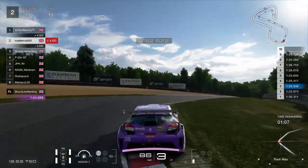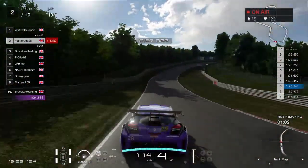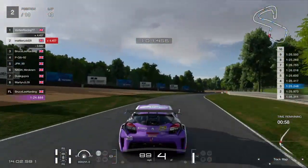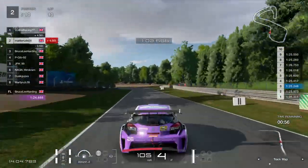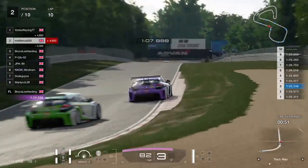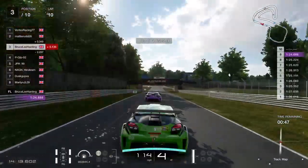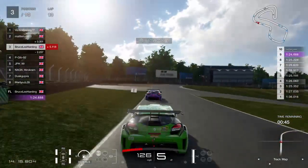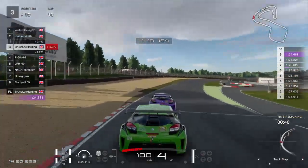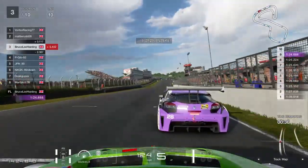Matty Rudd down knows that that gap's closed, and his focus goes from trying to catch Vortex Racing, now returns to defending from Bruce Lee Harding, which is exactly what he had to do last week at the Nürburgring. And the Zerkotech man, look at the gap now down to less than half a second. Bruce Lee absolutely on a charge, and Matty Rudd runs a little bit wide through the final corner. It's going to present an opportunity, this, for Bruce Lee Harding.